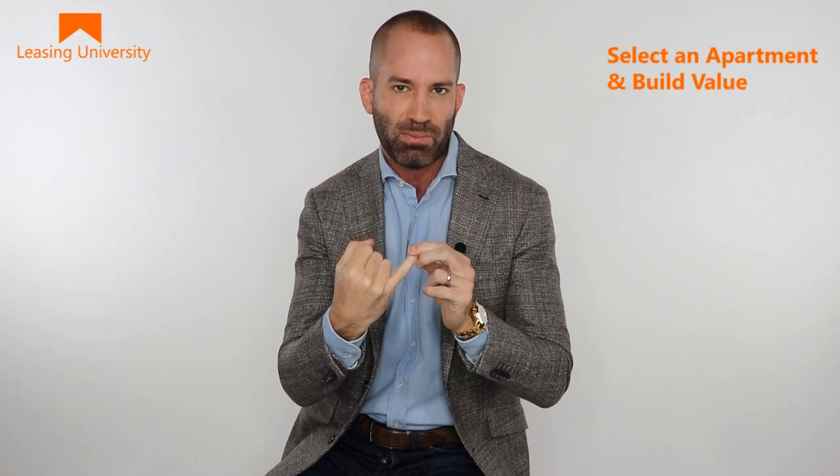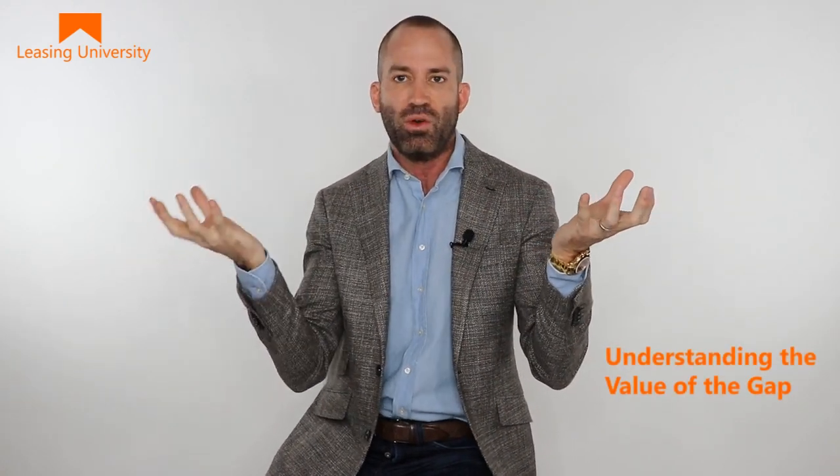Step number three in the perfect leasing process is you need to select an apartment for your renter and build value in that apartment. So many times I see leasing professionals out there that all they do is tour the entire community, show their prospects everything that's available, and they're not being that trusted advisor, that trusted professional that is selecting an apartment for their prospect based on what their prospect told them and showing them the value in that apartment. How this matches up in the renter's journey is you're actually going to show them now at this point the value in bridging that gap, the value in going from where they're living right now to living at your apartment community. This helps the prospect in two ways.